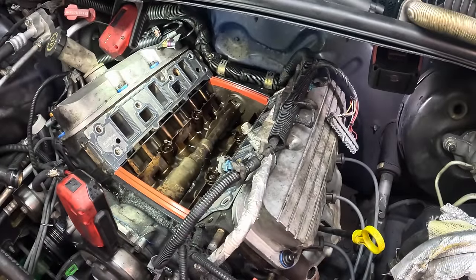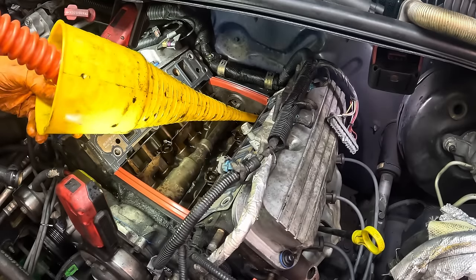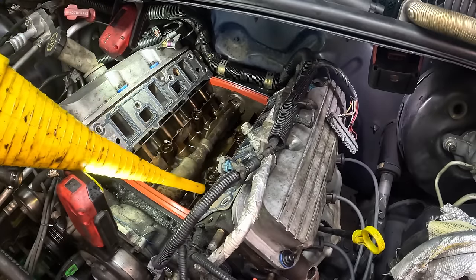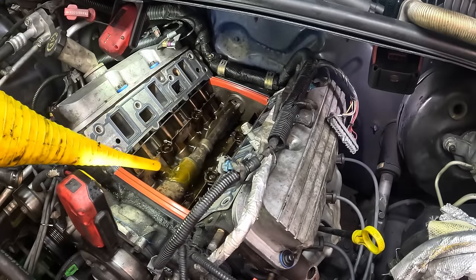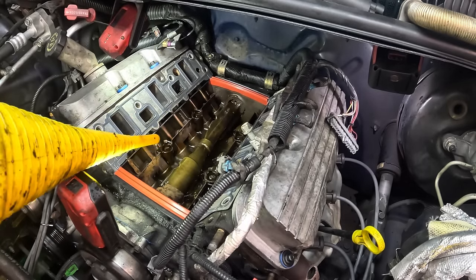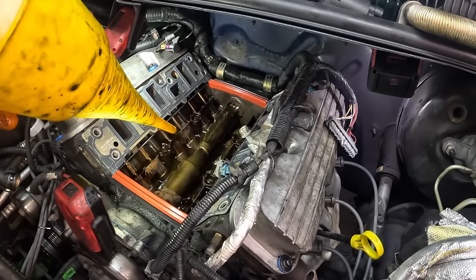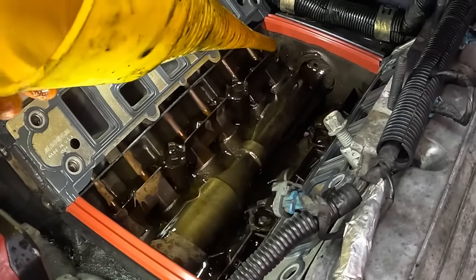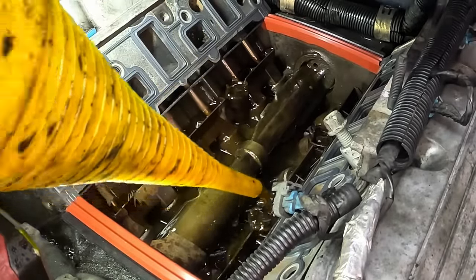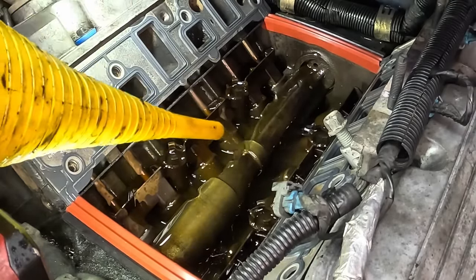Now, because I did come in here and dump a bunch of brake clean into this valley, I'm gonna pour some oil in over the lifters and in the valley just to give everything a decent little rinse right here. Just recoat it all in some oil. Anything that's contaminating this valley is gonna get washed down, rinsed out, and again, it'll all end up in the pan where it will be drained. There we go.